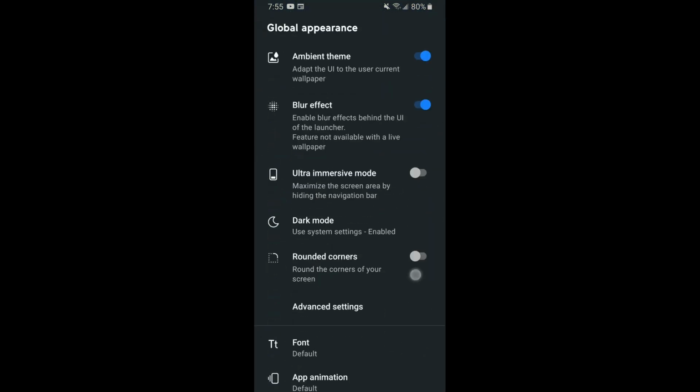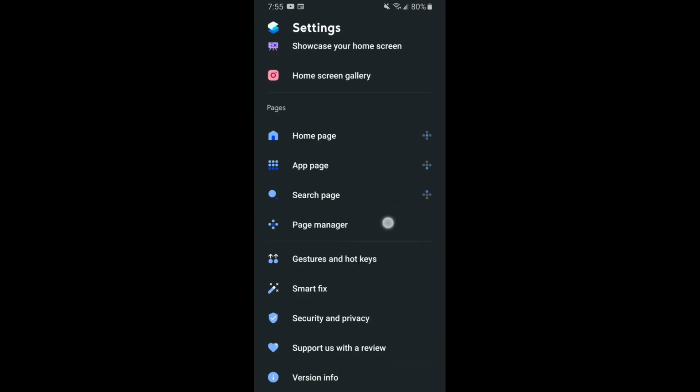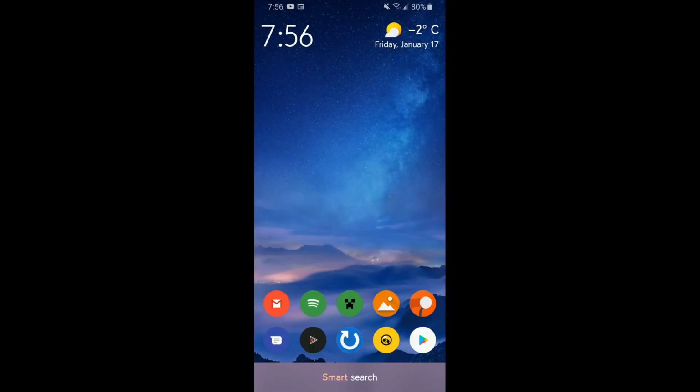Now, obviously, it's not a Nova Launcher type of customization, but nothing else really is. So if you're just looking for an easy way to get organized without much effort, Smart Launcher, pretty great.